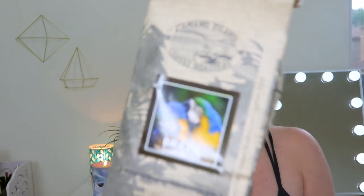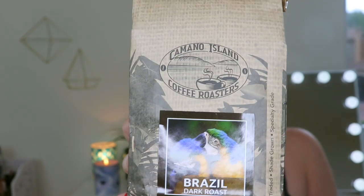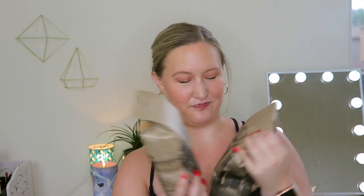I'll save for next, and this is the Brazil dark roast. Oh, and look, there's those pretty parrots on there. And it looks like the bag says the same stuff. So this is so awesome. So I got 2 pounds of coffee. So amazing. So each bag that was sent to me, if you just buy them on their website, is $18.99.